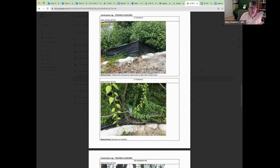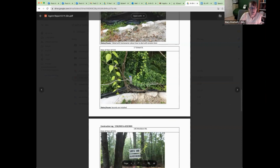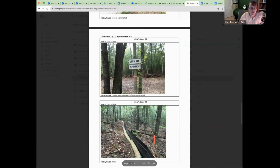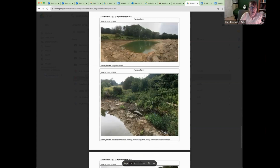I was out looking at 17 School Street, and the owner was there. So we had a good conversation on how to deal with this situation here. This is 146 Westboro Road, one of those 5 lots that were approved about a year ago. The first lot is going to be, you'll see some construction there. This is lot 5. It's out there for erosion control inspection.